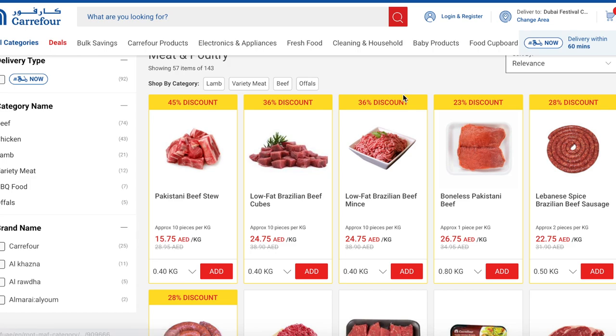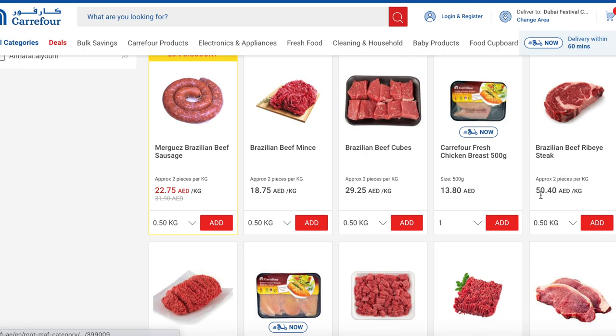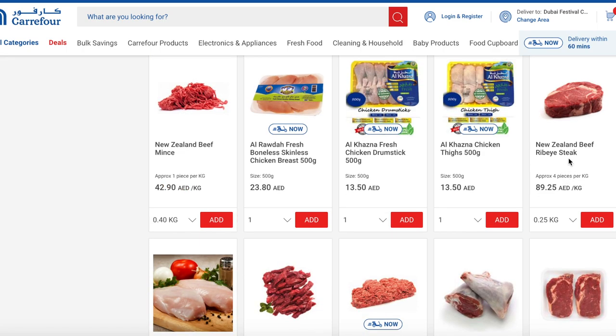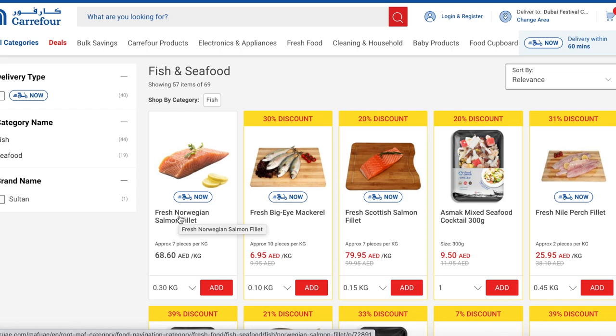Carrefour hypermarkets have a great variety of meat from different countries, so you can check meat from Brazil, from New Zealand, from Australia. So for example, Brazilian beef cubes, 29 dirhams per kg. Chicken, 500 grams, I think it's local chicken, 13 dirhams. Brazilian ribeye steak, 50 dirhams per kg. New Zealand beef ribeye steak, 89 dirhams per kg. Fresh salmon fillet from Norway, 68 dirhams per kg.